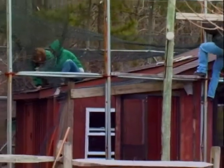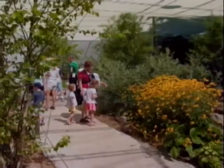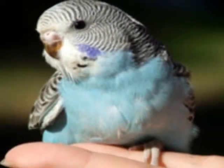Every year, the zoo hosts a seasonal exhibit as an optional fundraising program. For the last several years, they've had a butterfly exhibit, and now they've decided to change it up a bit. So this year, the exhibit's called Budgie Encounter, and what a budgie is just the proper term for what we all know as a parakeet.